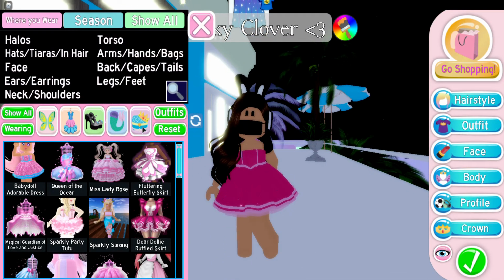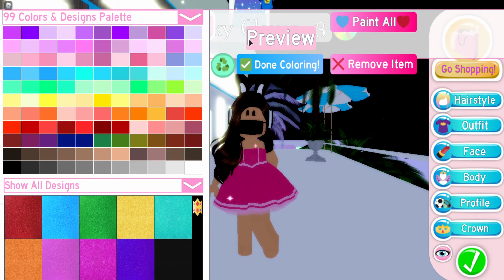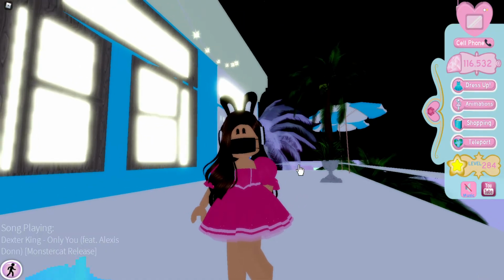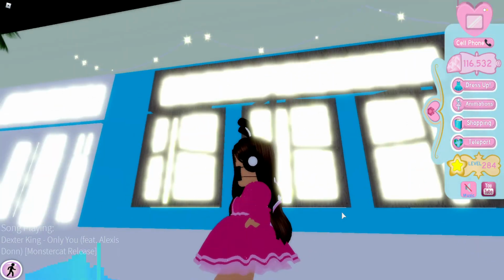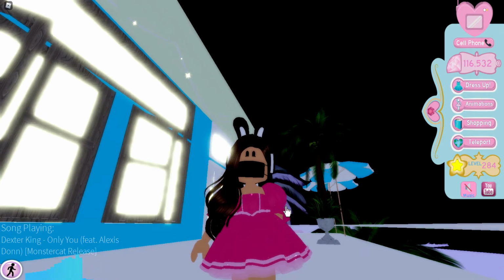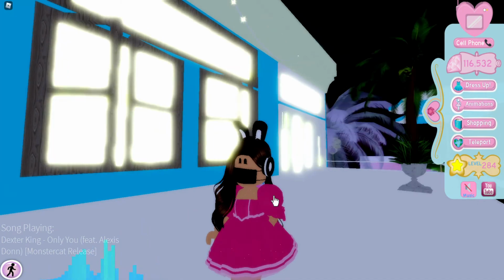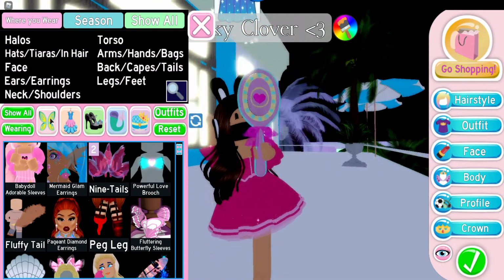Now let's check out the poofy sleeve, because if this dress is really cute, let's check out these poofy sleeves. Oh, so you can only put one. Oh my god. This set just gets more and more adorable. Oh my god. Oh, you even got like a little neck, the neck body. Okay, that's nice. So you can even put like a little necklace in there. OMG, I love this.